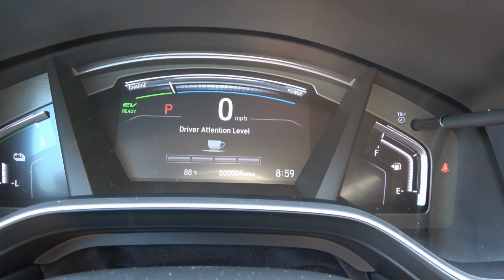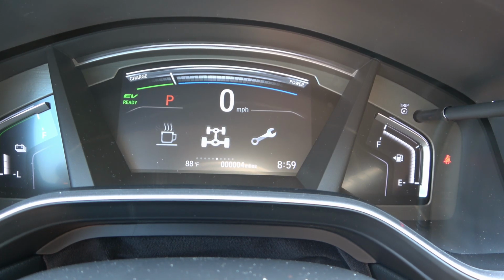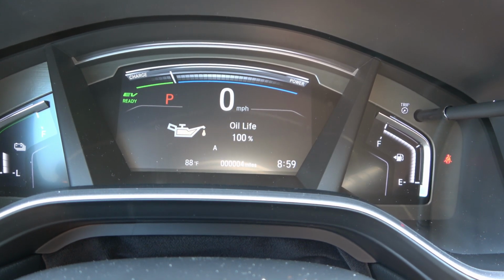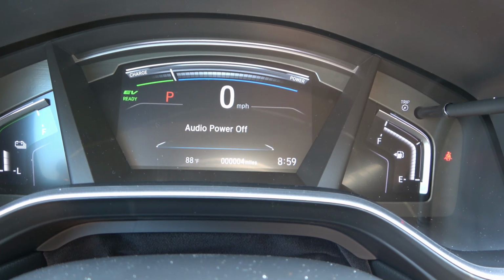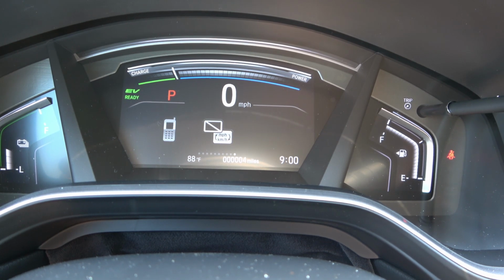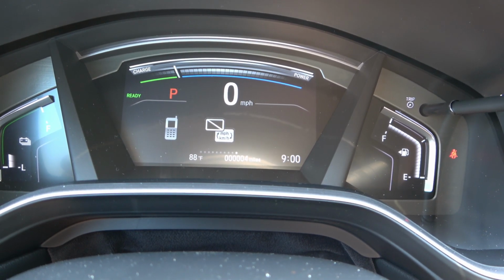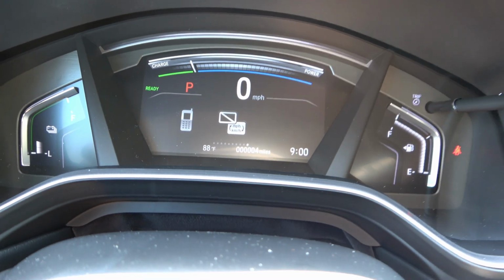Coffee break, driver attention level. This is your torque, basically to see where the power is coming into. The wrench, it's got to be for your maintenance, and it is. And then your media, audio is off, and then we'll keep switching this to your phone, and then you can adjust some settings and messages over here. So this is it. This is your instrument cluster, and let's move on to the infotainment system.